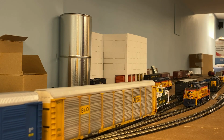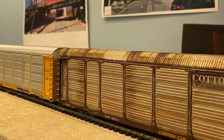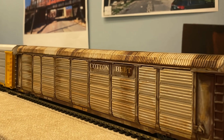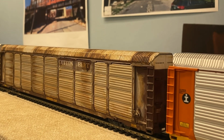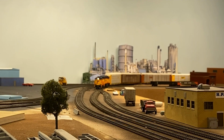You'll notice that the Cotton Belt auto rack is weathered way more heavily than the others. That's because when I first started railfanning, I noticed that the Southern Pacific and Cotton Belt auto racks roaming the rails always seemed to be so much more beat up than cars bearing the name of just about any other road. Thus, the rust bucket.